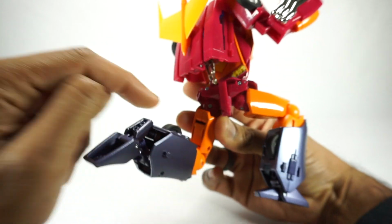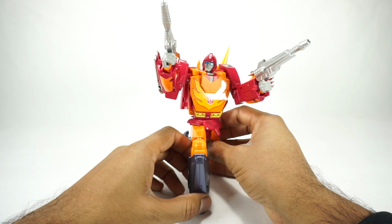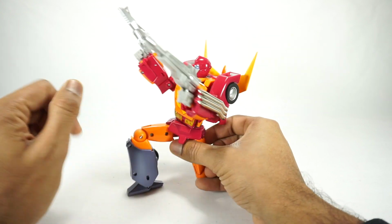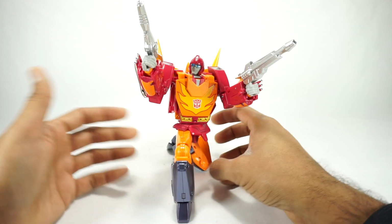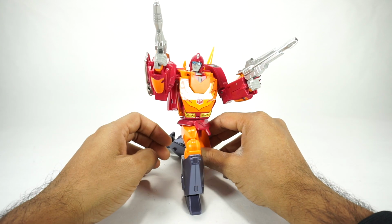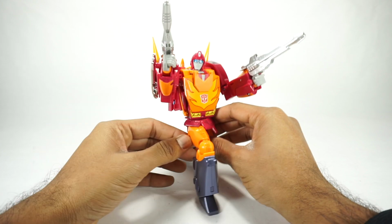There's some paint rub that causes the hood of the car to basically scratch off its own paint. The posability is a little bit limited in a couple of spots, like the arms don't have double jointed elbows like the Takara Tomy version. And there's a couple of little minor things here and there. Overall, I like the look in the car mode and the robot mode, and that's why I kept it. But those things were very disappointing as a fan.